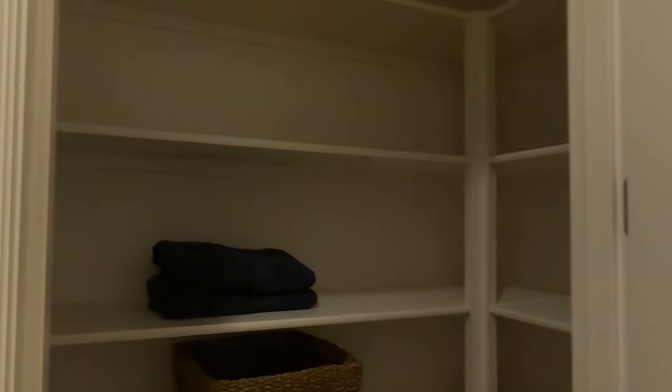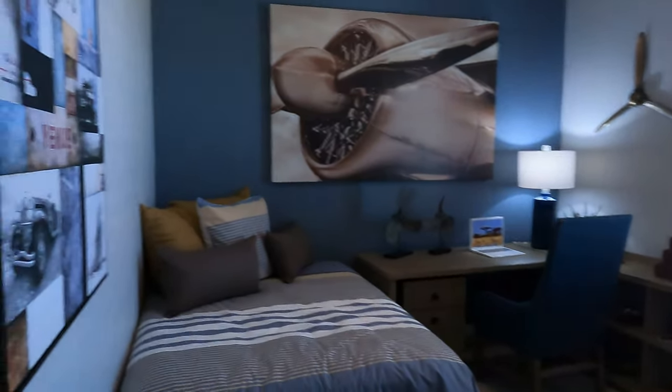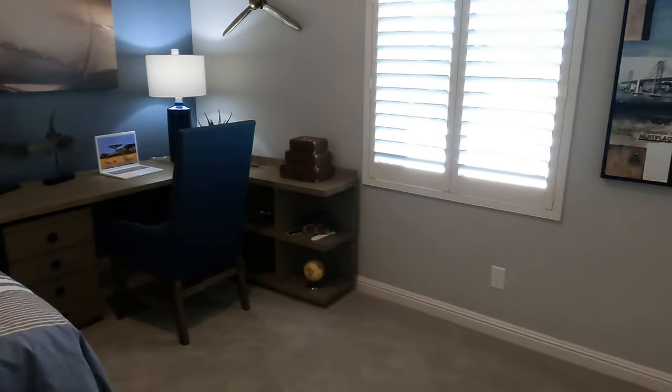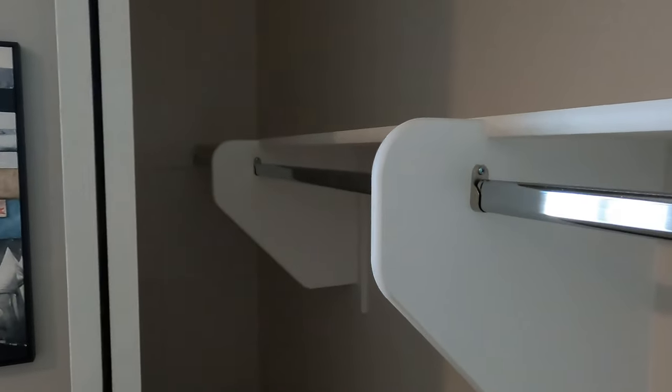And we got a, wow, great big linen closet. Look at this thing. Lots of shelves, lots of space, like that. And another bedroom. Again, pretty good size. Fits an L-shaped desk and a full-size bed, so that's cool. Standard size closet.